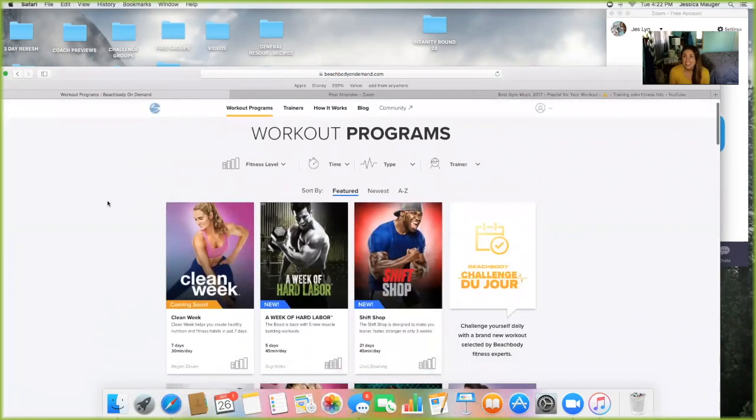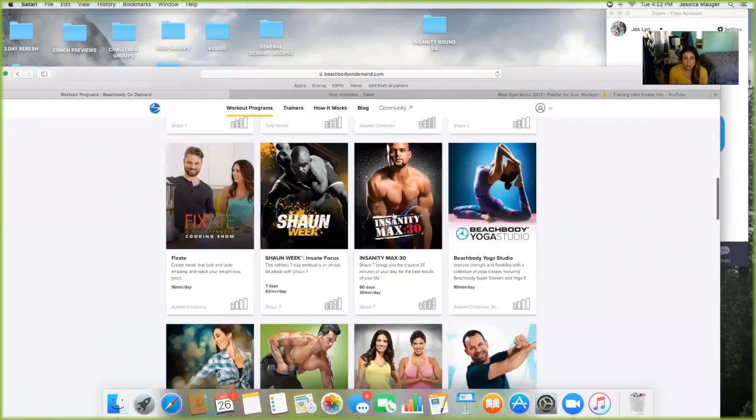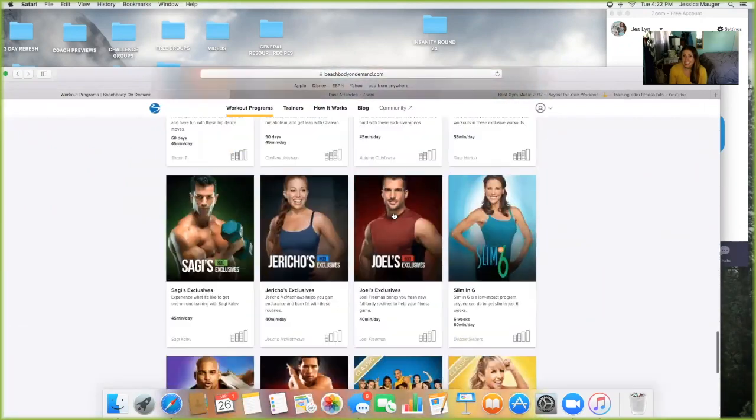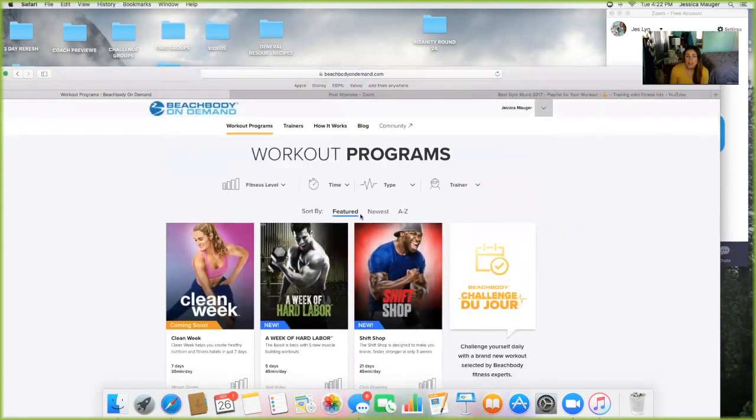Now that we are in the virtual gym, you can tell that we have so many programs to choose from. What is amazing about the annual All Access is that you not only have access to all of these programs, but any new program that comes out within the 365 days of your purchase. So first things first is how to navigate the virtual gym. There are so many great ways to narrow down your search options because I know there are a ton of them and it can be a little bit overwhelming.